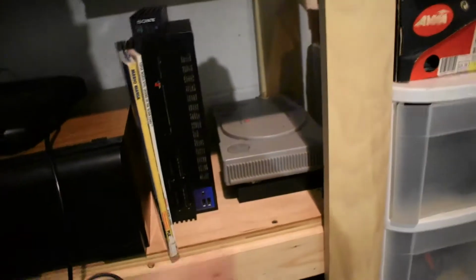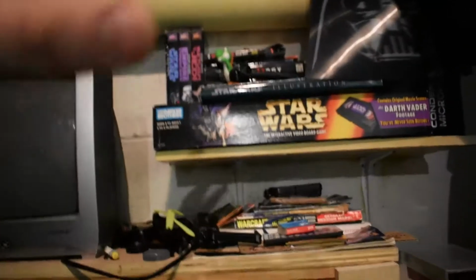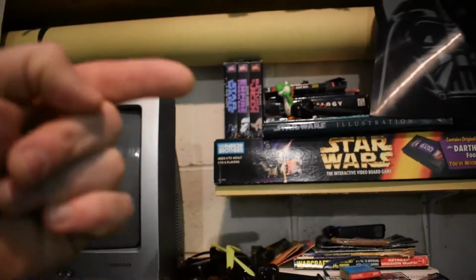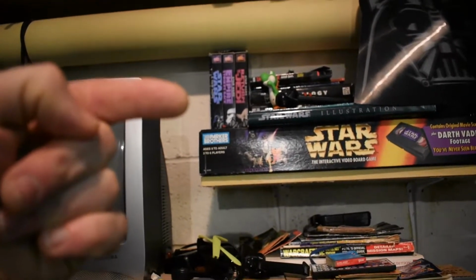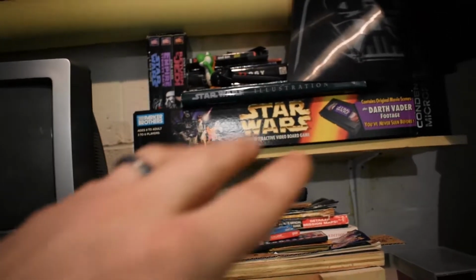As a kid, you don't think about preserving things. PS1, PS2, some extra stuff here. Got my comic books here. Got some VHS tapes. My Star Wars collection, the VHS before they were remastered. This game, I got this at Goodwill for like $3. Never been touched. Some old books. Again, all this stuff's going to be changed.